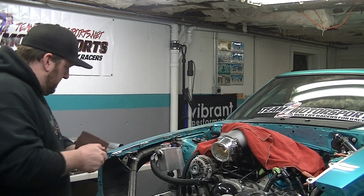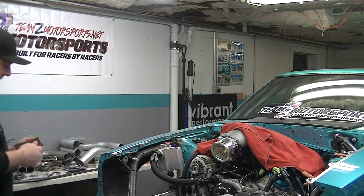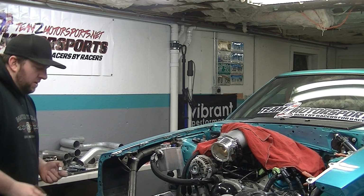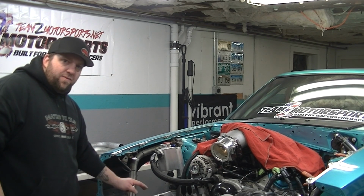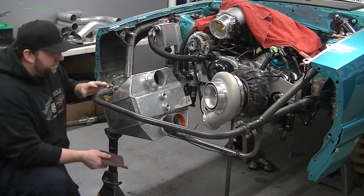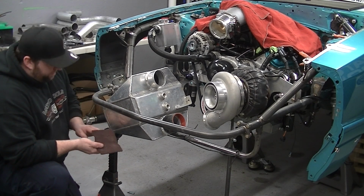So what I'm going to do is figure out where on this cooler I want to make my mounts and how I want to make the mounts. Now I don't want to weld any tubing off the main frame rails or down off the upper frame rails because that's stuck there forever then. I'll make any supports off of the front bumper or the lower radiator support so it can come off with it and it won't be that big of a deal.